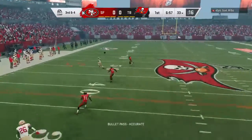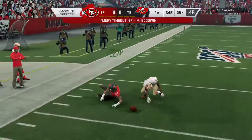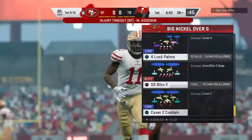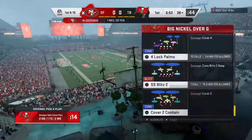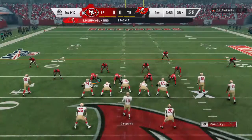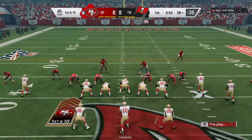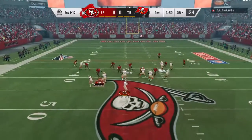Working from the gun, Garoppolo. Goodwin able to haul it in. And able to rip off a big chunk of yardage before being dropped inside the 40. Now, after the completion, we're going to get a timeout, an injured player. Boy, not what you want to see in quarter 1 of the new year. We'll be back.